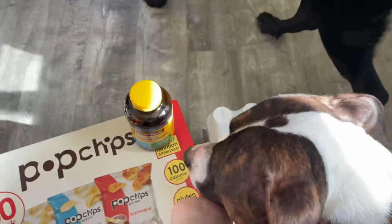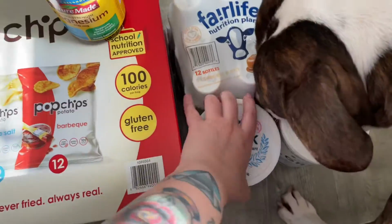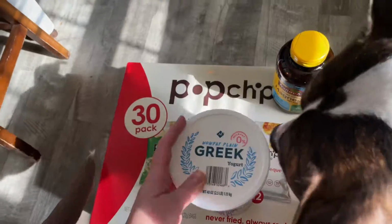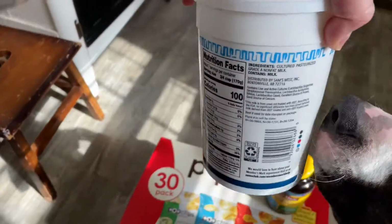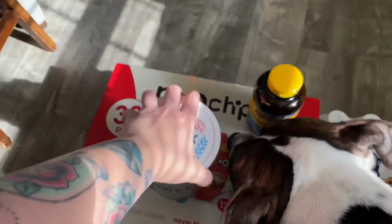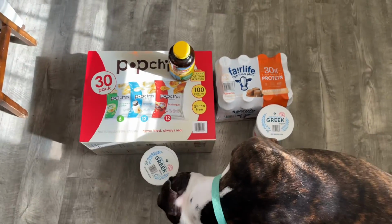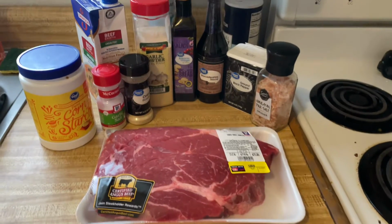And, of course, my Fairlife. There, I got the salted caramel. That's number one. And I thought this was a better deal. We go through Greek yogurt like nobody's freaking business. This was only $4 for 40 ounces. The macros aren't as great as the Chobani, but I was like, oh, we can sacrifice that for the price. So yeah, I got two of these and we will fly through them. It was a better deal than getting two from Walmart. That is our small little $50 Sam's Club haul.